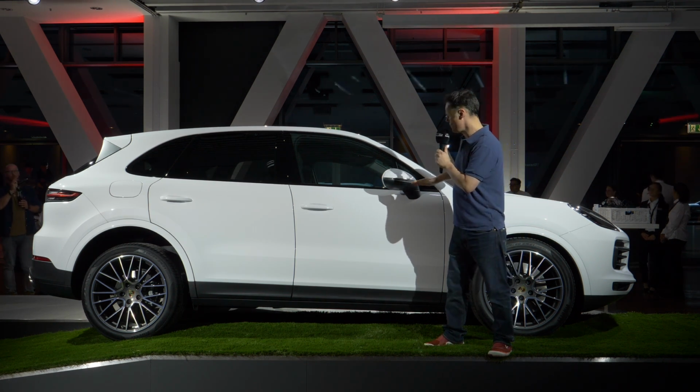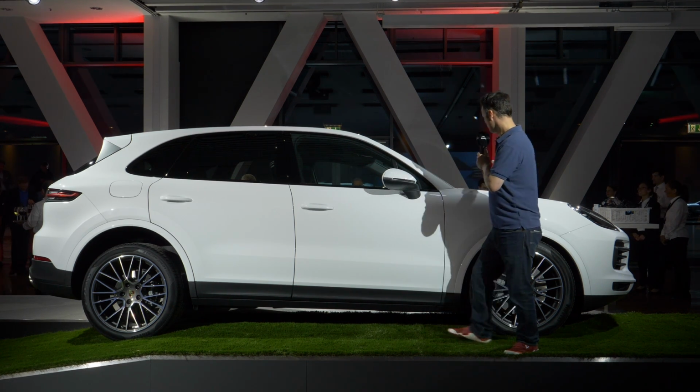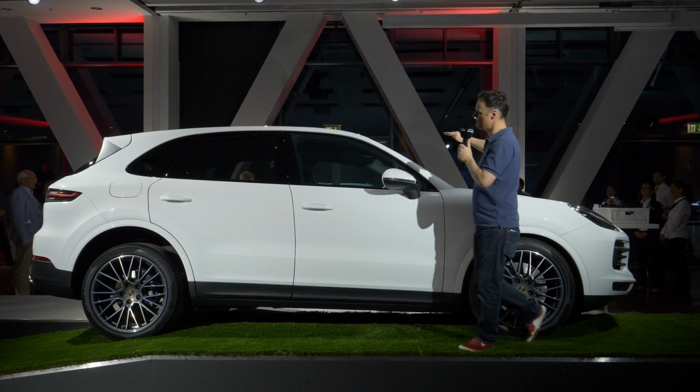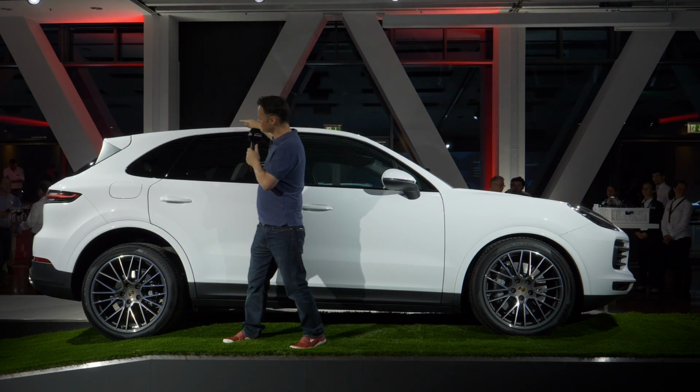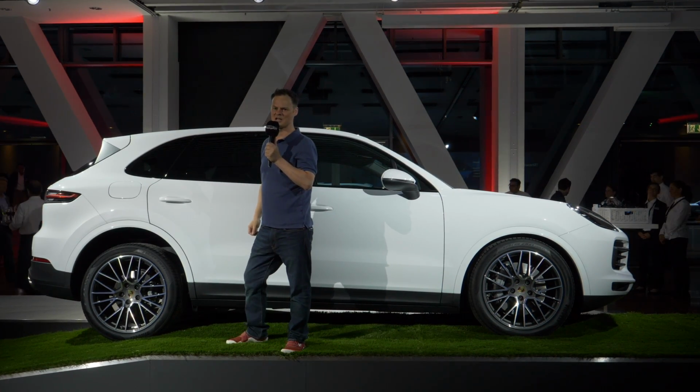Characteristically, if you have a look at the way that the shoulder line sweeps up here, it's actually higher than the bonnet is at the front. And that really adds to the dynamism, especially when you include it with this sloping roofline that drops off. The car looks like it's moving even when it's stationary.